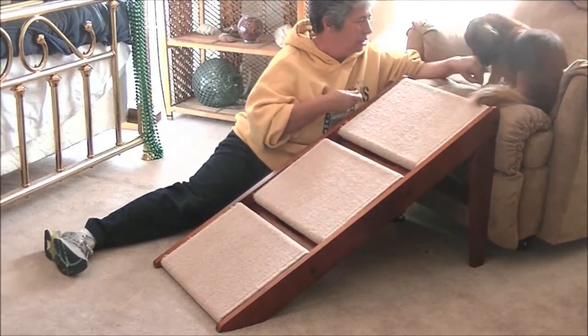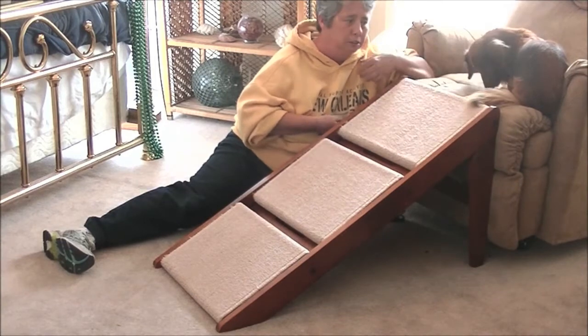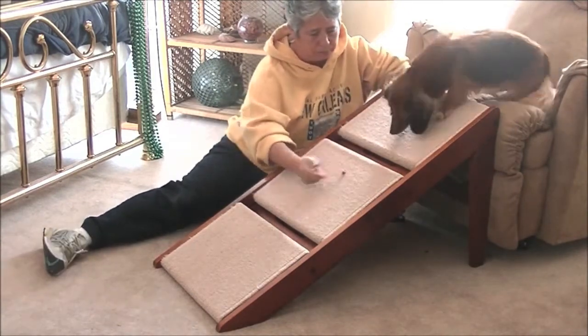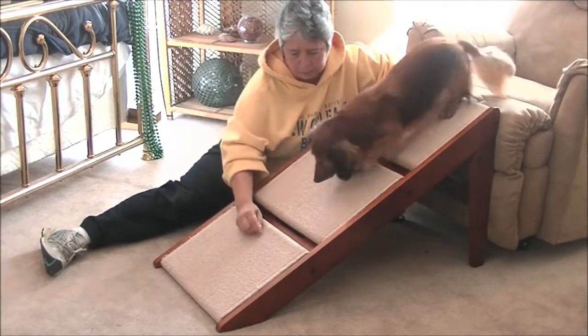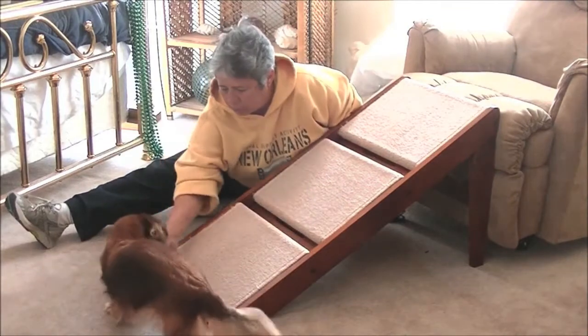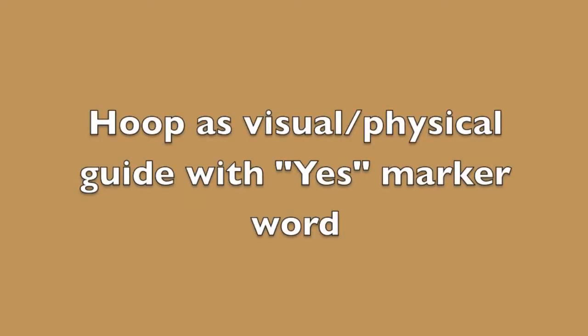Yes, good girl. And in this situation, we have a new landing zone, the top of the chair instead of silly old pillows. Yes. Good girl. There you have it.